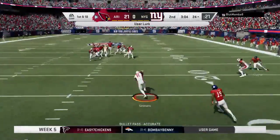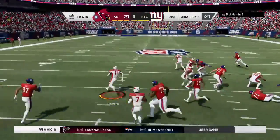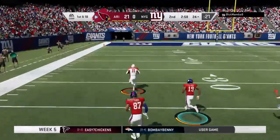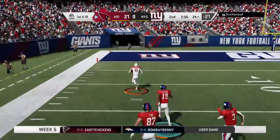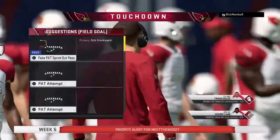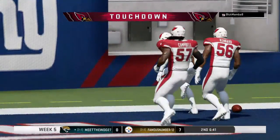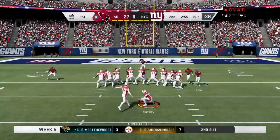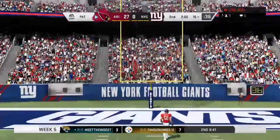And he fires one that's intercepted. Picked off at the 14. Accelerating, and off he goes. Past the 20, and they will score. It's a pick 6 for the Cardinals touchdown. So now 2 pick 6s that he's thrown in this first half of play.